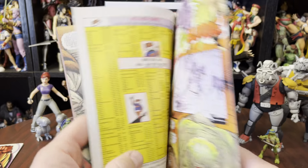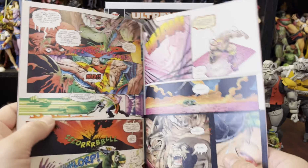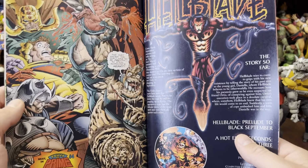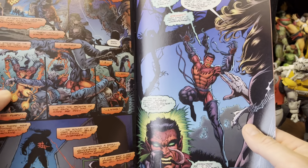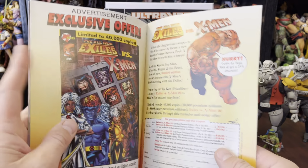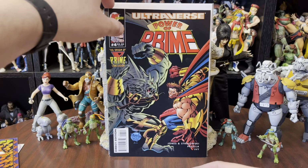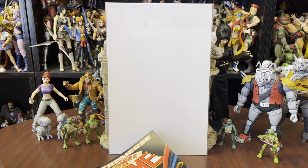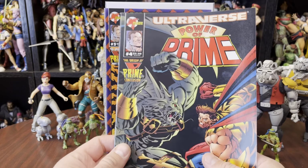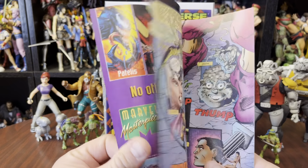That guy is messed up looking. Dr. Gross. What a lame name. See, this looks more like traditional Ultraverse style art. And Black September, it is coming. It's coming, and the end of everything that we love about the Ultraverse will be coming with it. All right, and then it says Origin of Prime Conclusion, which is kind of weird.